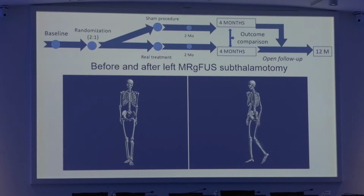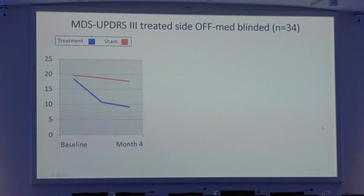This is an image or a video, but you can extract the data to have an objective assessment of movement with this software. Okay, so this is the first time I show this slide in public. This is the initial preliminary results of this randomized trial. So don't take it too seriously because we have to analyze the data.